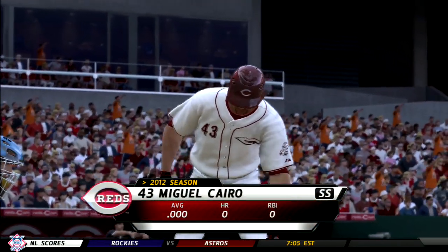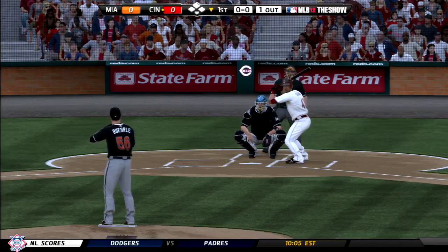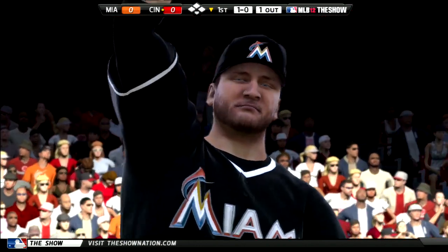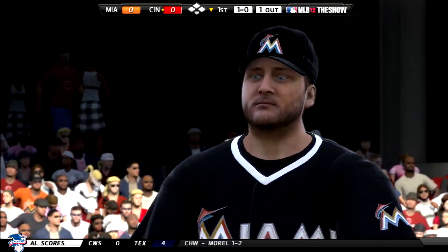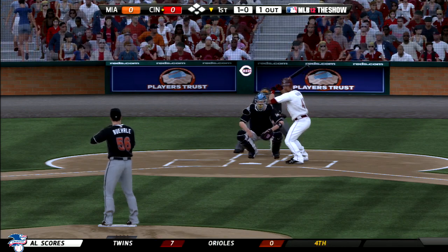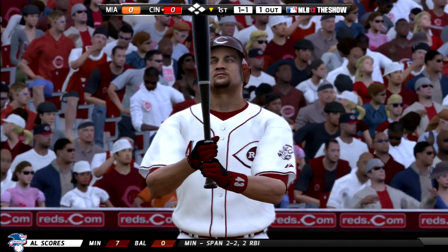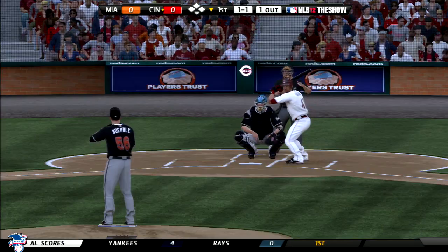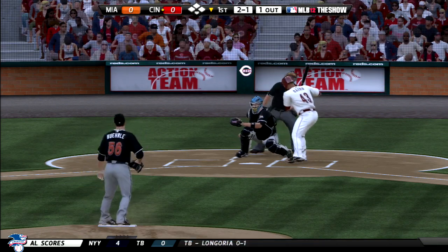Miguel Cairo will dig in here. First pitch here misses wide, 1-0. And this is where he's going to need to work the fastball in the innings to come. Work that thing on the outer half of the plate. In there, 1-1. Just a perfect spot for that fastball. And he misses, 2-1.